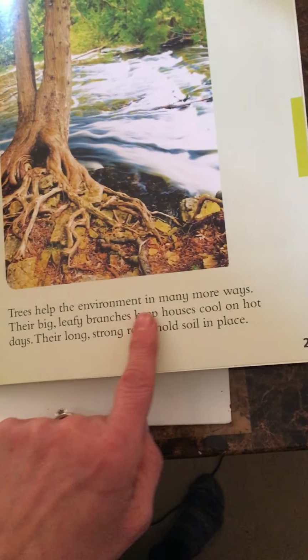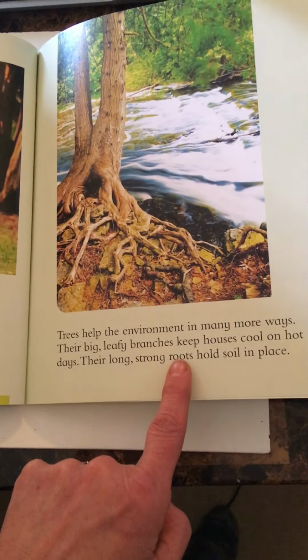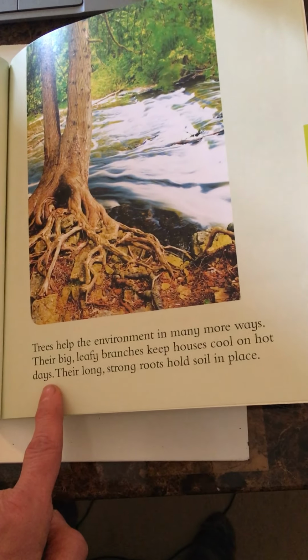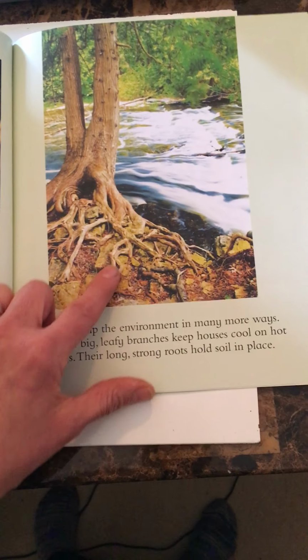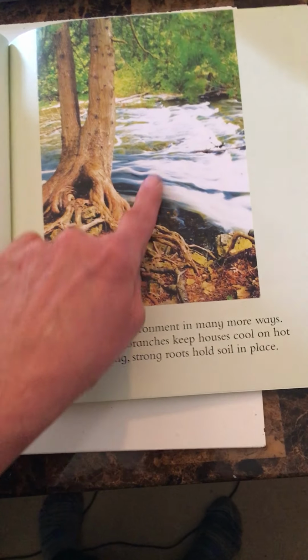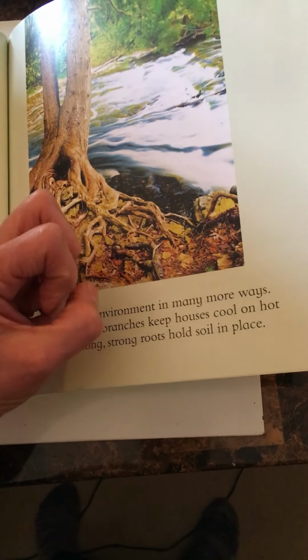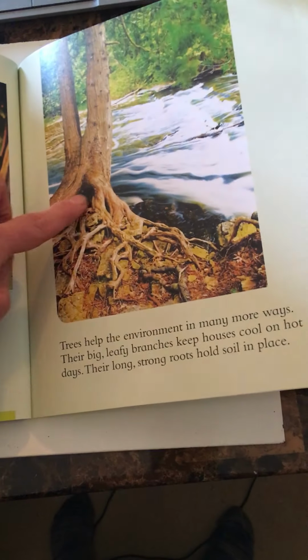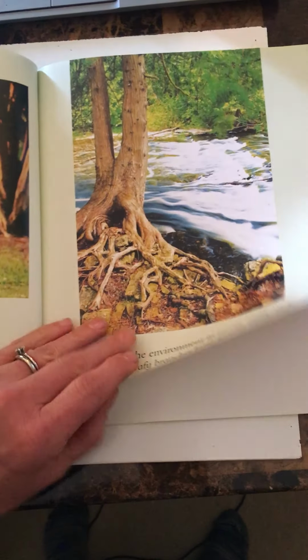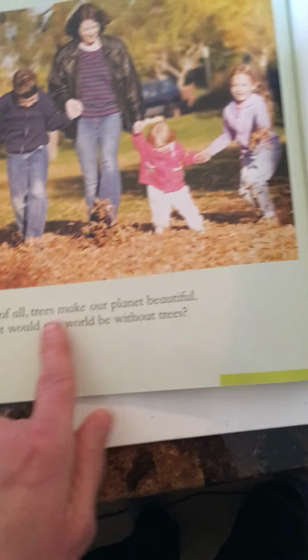And trees help the environment in many more ways. Their big leafy branches keep houses cool in hot days, and their long, strong roots help hold the soil in place. See, all that soil would just wash away with that water right there if it wasn't for the root holding it, the root of the tree. And little animals can live in those roots. Look at that. Best of all, trees make our planet beautiful.